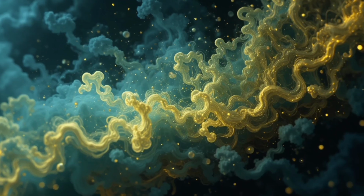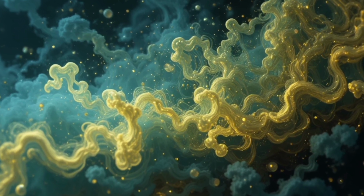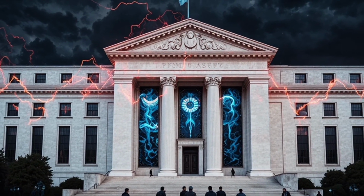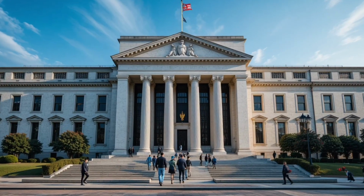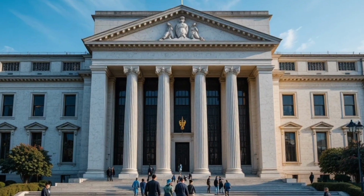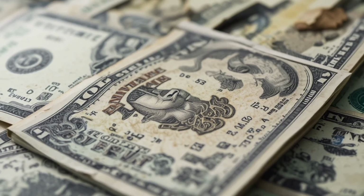This dependence makes every move by the Fed a geopolitical event. When yields climb, mortgage rates rise, housing slows, and stocks tumble until the Fed steps in to buy again. Prices stabilize but drift further from reality. A house that once cost $300,000 now sells for $600,000. Not because materials doubled, but because cheap credit inflated demand. When money is free, everything else looks expensive.